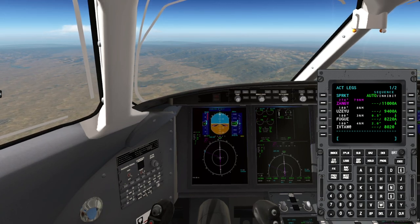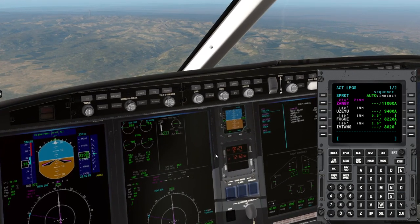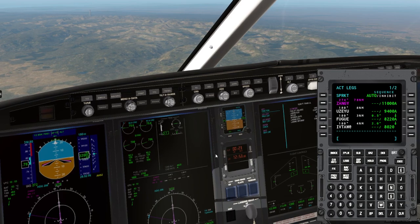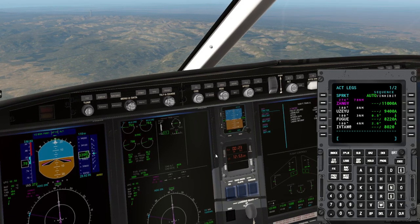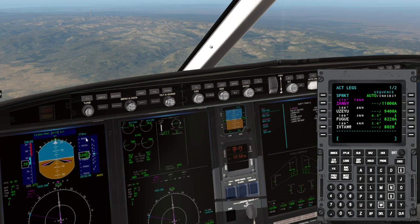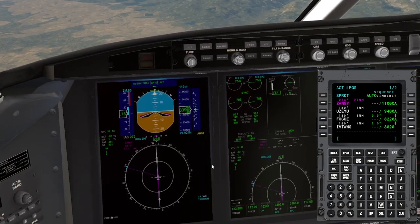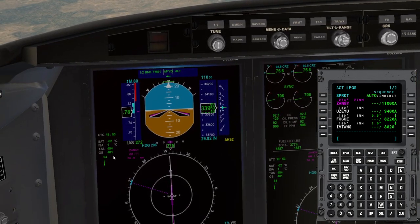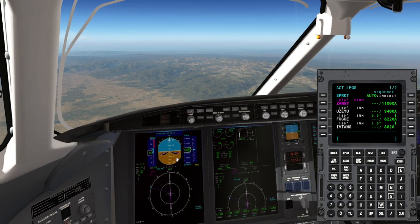Alright, 79 miles, so 4 miles we'll be at top of descent. I'm going to go ahead and set 11,000 feet on the altitude window. There we go, we got 11,000 feet set. And with our ground speed, what's our ground speed? 401, be about a 2,000 feet per minute rate of descent. Should put us in good shape.